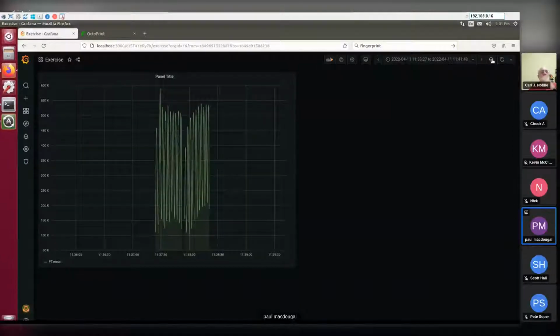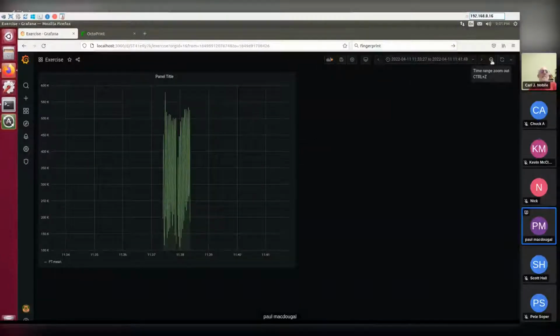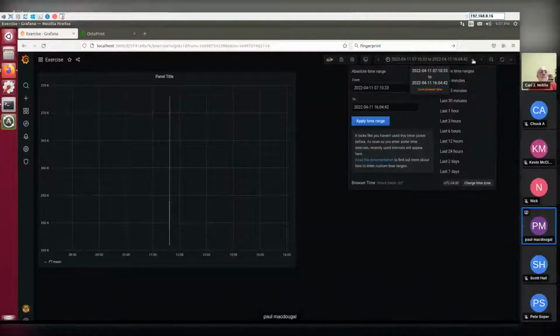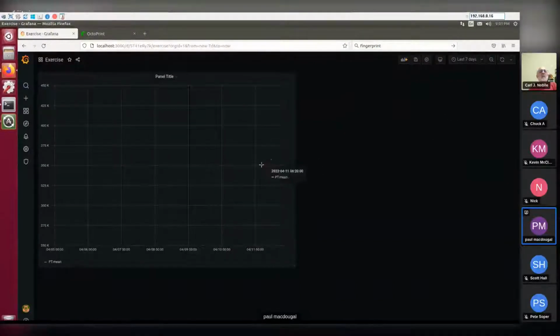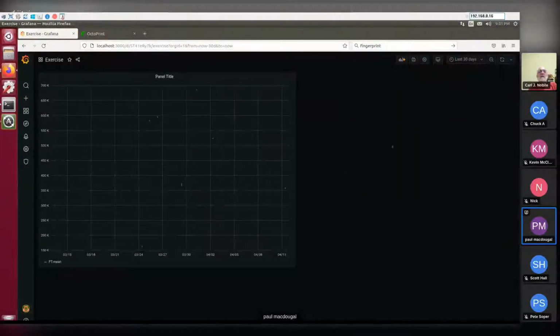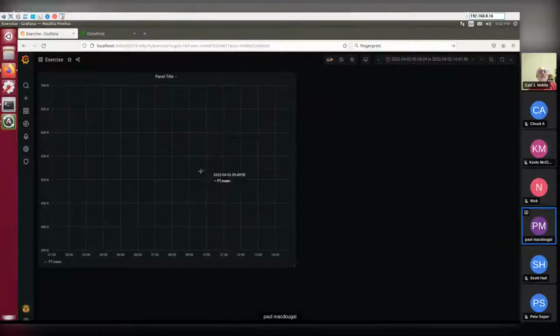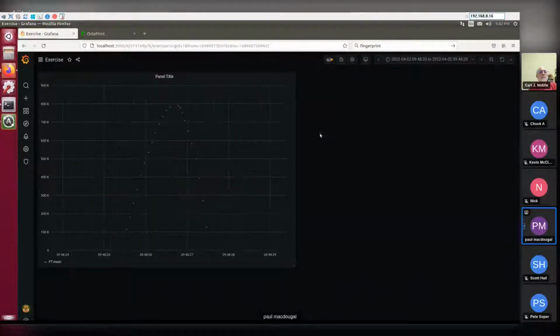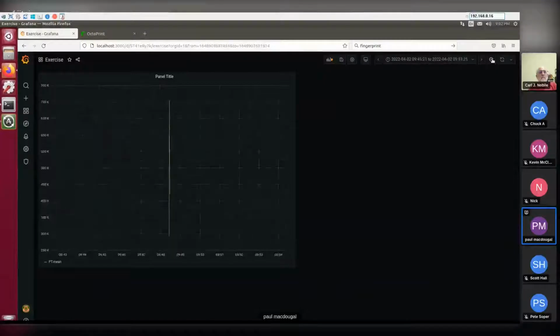I can zoom out. At some point, I should start picking up some exercises I did on a different day. Let me just go back to the last 7 days or something. Doesn't look like I've been doing my exercises much, but I have. It was software bugs. We're not recording it into the database. 30 days. See, you see these little dots. If we zoom in on one of them, it still looks like a little dot. It is one little dot, one little stretch. Let's try a different one.